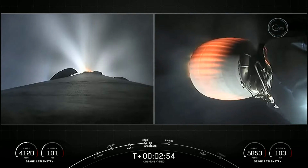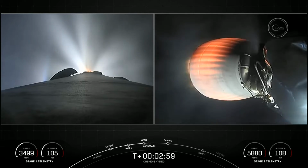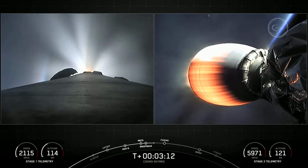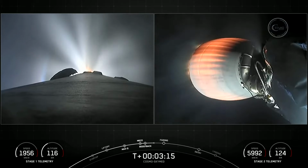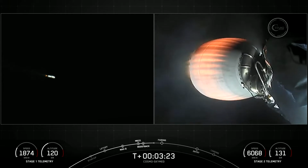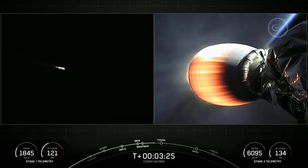Now what you're seeing on your screen on the left-hand side is the first stage, currently in its boost back burn. That is the first of 3 burns to make its way back to land. And on your right-hand screen, we do have the second stage engine lit up, and so far looking really good on a nominal trajectory. Stage 1, boost back shutdown. And we heard that call out that the boost back burn has ended.